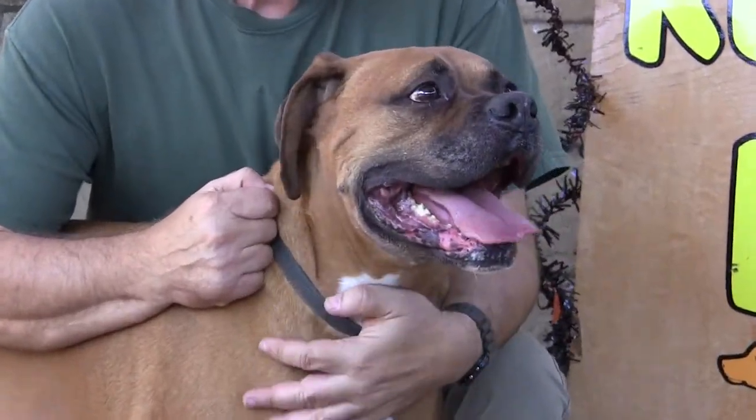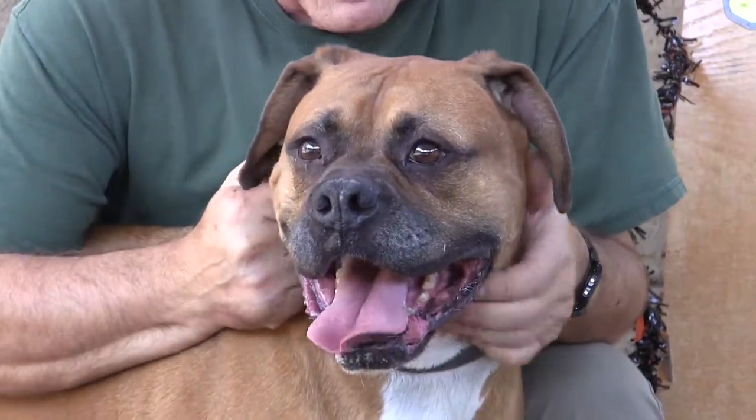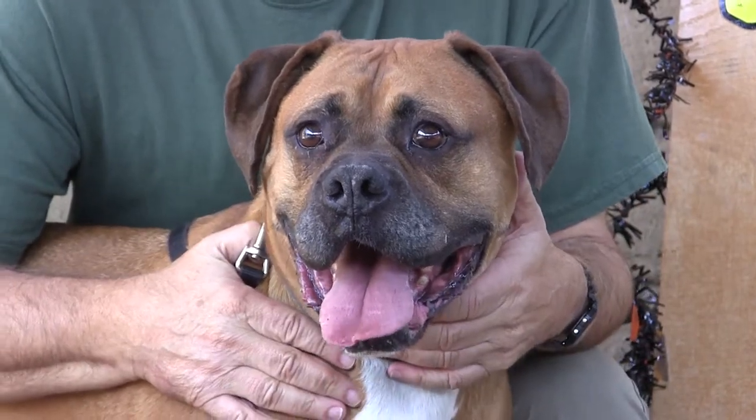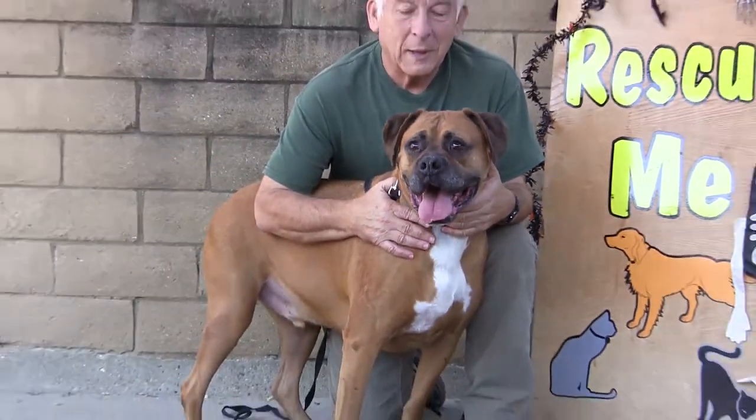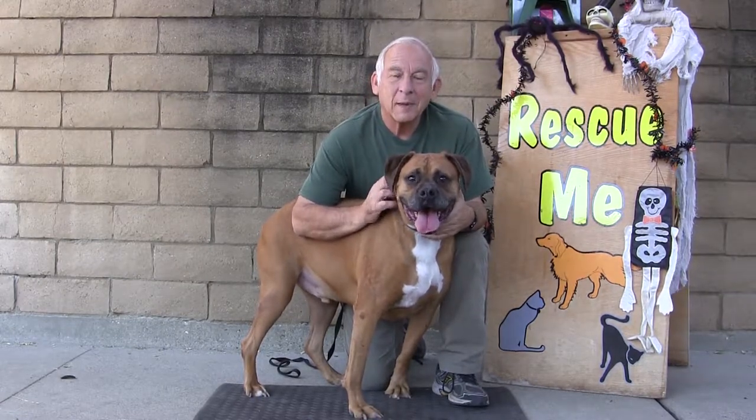He needs a new one that'll get him out on walks and maybe perhaps lessen what goes into his food bowl. I'm just saying he could use a little weight loss. Duke's ID number is 958-245, and boxers are extremely popular, so I know you want to meet this guy.